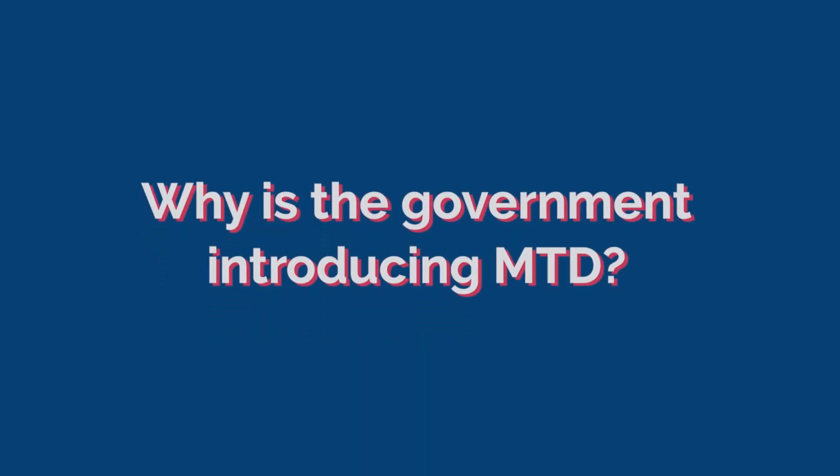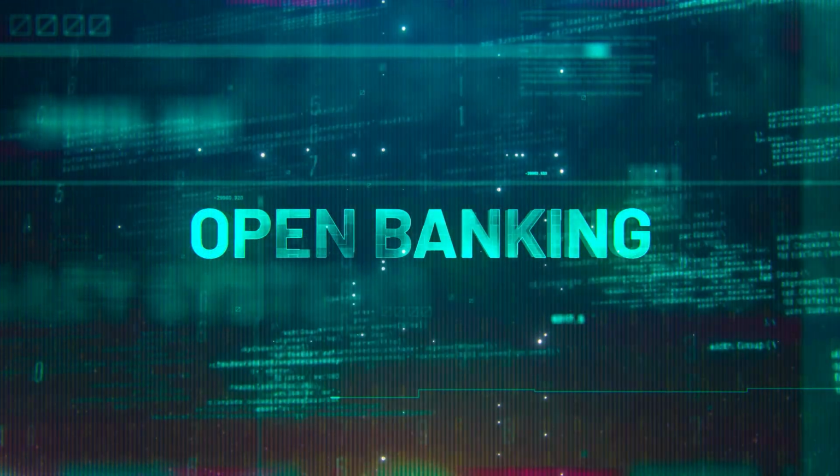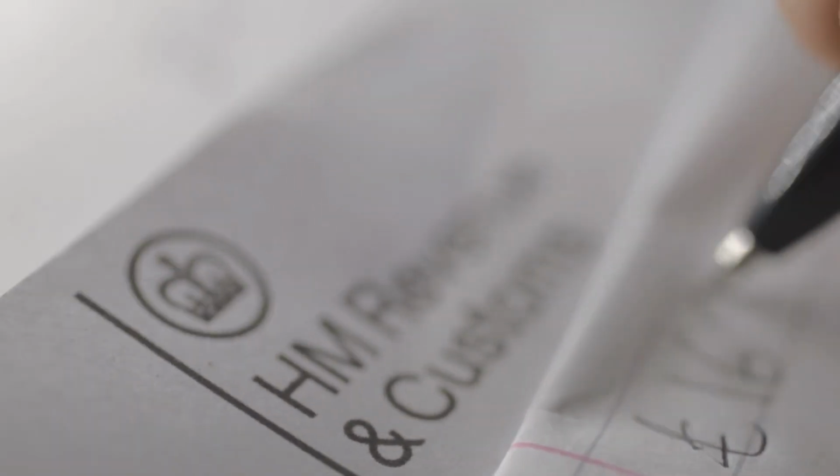So, why is the government doing this? Well, the idea behind MTD is making the self employed and landlords keep digital records and submit quarterly updates to HMRC with compatible software. And the idea is that this will reduce errors and make it more difficult to underreport income because the software links up to the bank accounts, and it's a lot harder to make mistakes and to underreport.